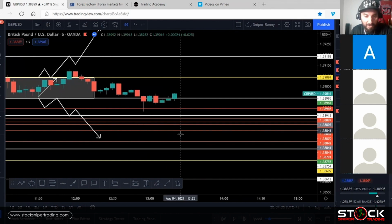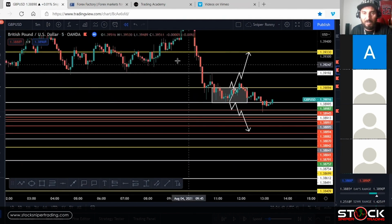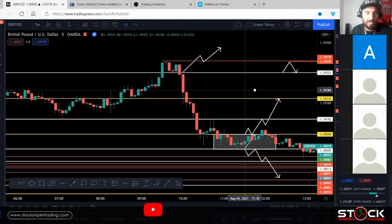See, but what time are we trading at here? What are we trading? This is British pound, US dollar at two. I want to show you guys volatile sessions when we're trading. Okay, here's a good example of a retest, okay?